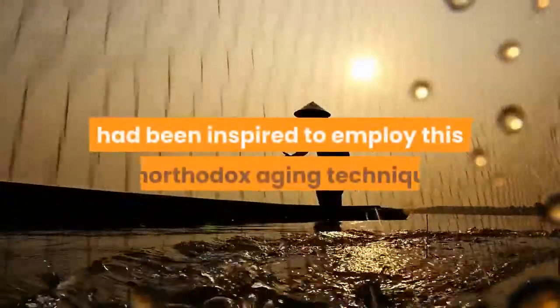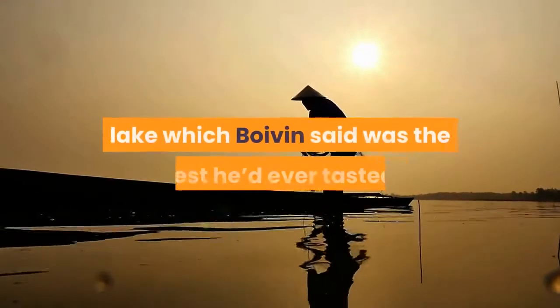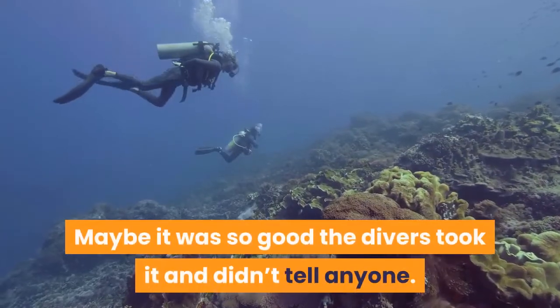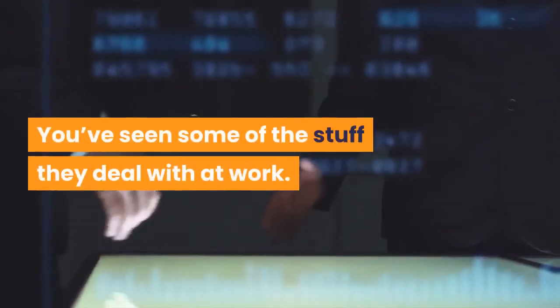The cheesemaker had been inspired to employ this unorthodox aging technique after a fisherman found a block of his cheese in the lake which Boivin said was the best he'd ever tasted. Maybe it was so good the divers took it and didn't tell anyone. And hey, they deserve a treat. You've seen some of the stuff they deal with at work.